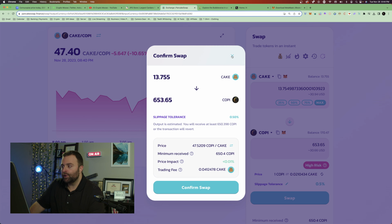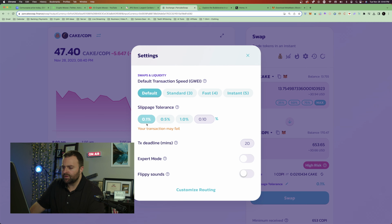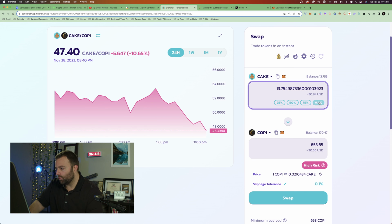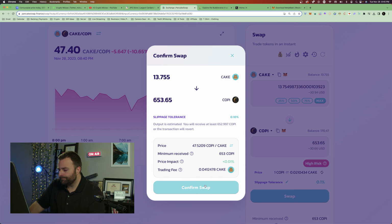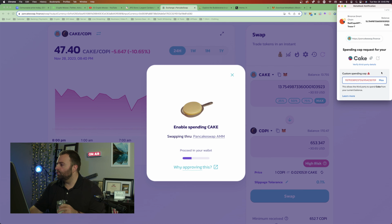Make sure everything looks good. You can also check your slippage. So go here. We're going to do 0.1%. If the transaction fails, it's fine. That's just if the price fluctuates by a certain amount, your transaction won't go through. So if you want to prioritize your transaction, you can do a little bit more. So we're going to do a little swap, confirm. We're going to do a little moose swap.